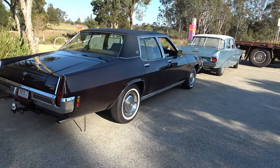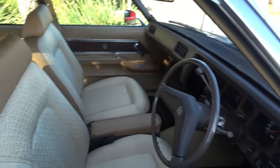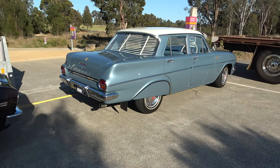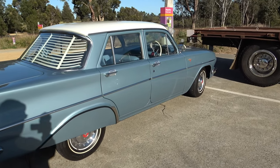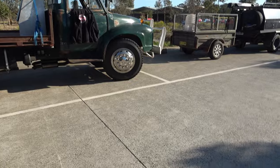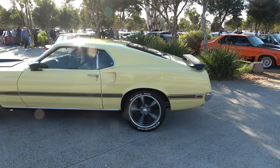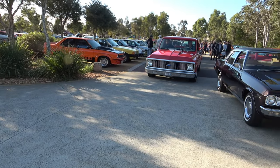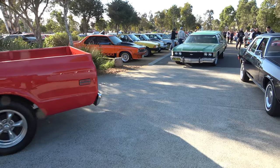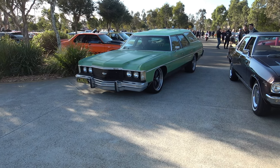The Statesman, ladies and gents. Luxury. Beautiful. 63 Holden. Brand new nick. Check it out. We saw the truck roll in earlier. A couple of latecomers rolling in, ladies and gents. The lovely 351 Mac 1 Muzzy. And the Chevy Ute. Looking solid. And the Chevy wagon. Look how beefy that looks, eh?